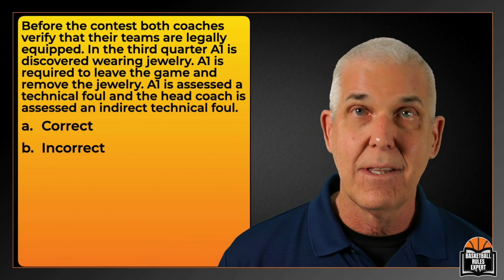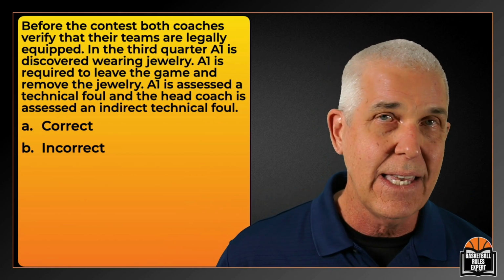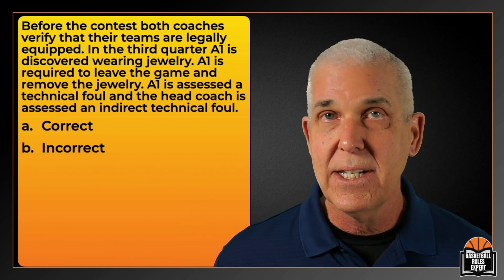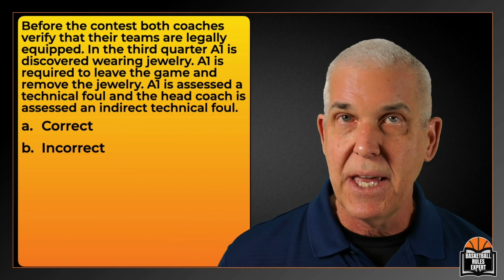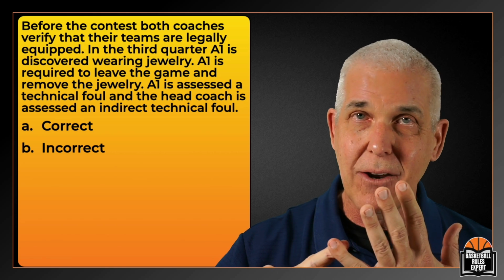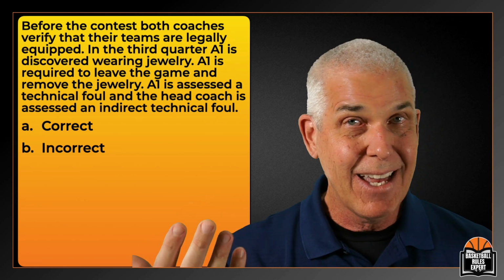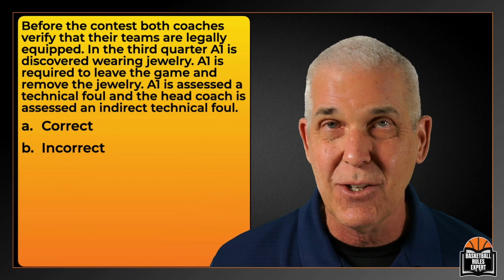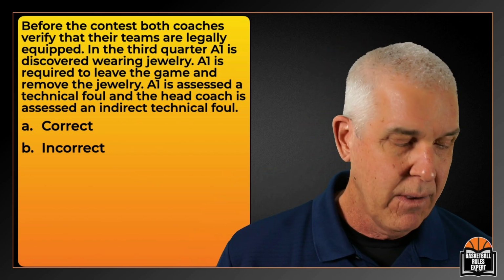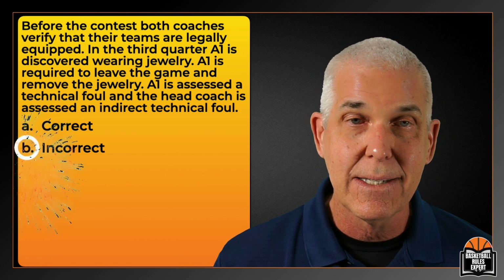So in this instance, the penalty is never a technical foul. The player is directed to leave, just as they would be directed to leave if they were bleeding, right? You cannot participate, go to the bench. Coach, I need a substitute. There is no technical foul on the player. There is no indirect technical foul on the head coach. Of course, head coaches only receive indirect technical fouls for the behavior of bench personnel. This was a player and not bench personnel. So our correct answer in this scenario is B.